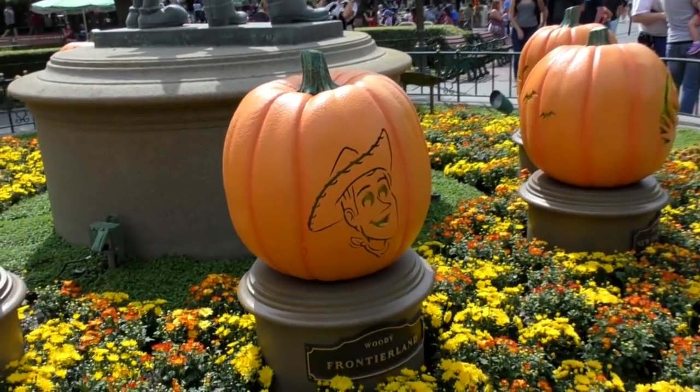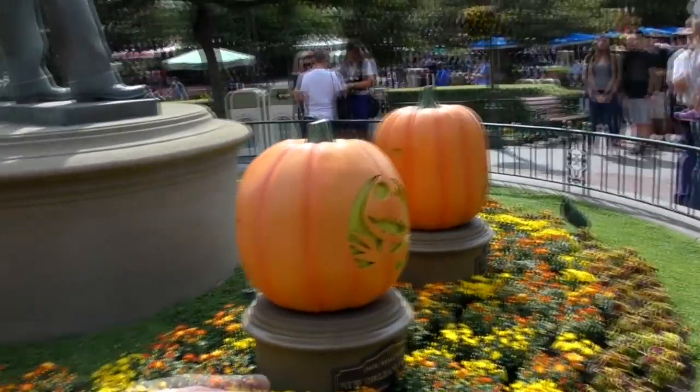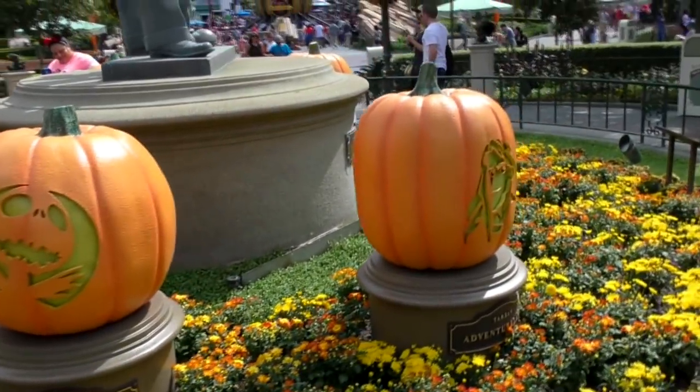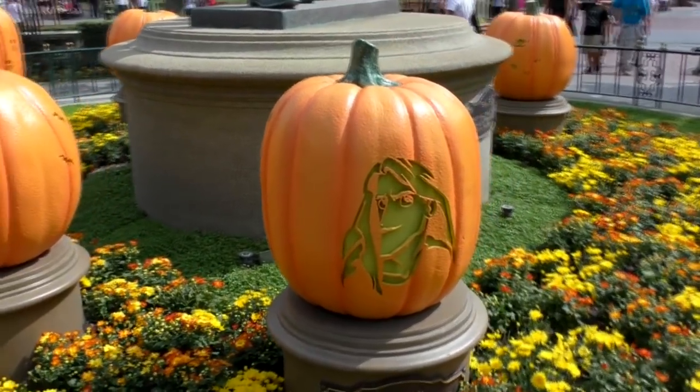Woody. Howdy, howdy, howdy. I think he's got a snake in his boots, but I'm not sure. There's Jack. Jack Skellington, the official mayor of Halloween. And Tarzan. It's very festive.